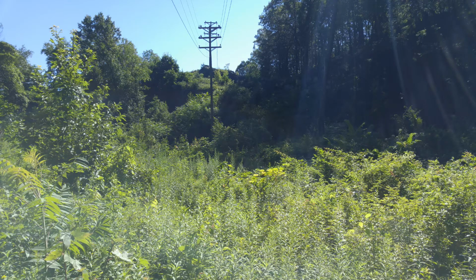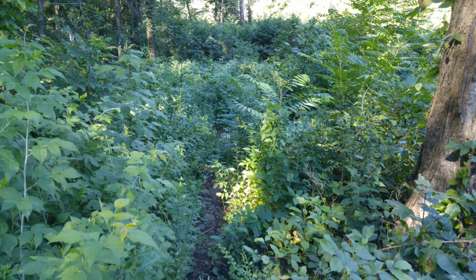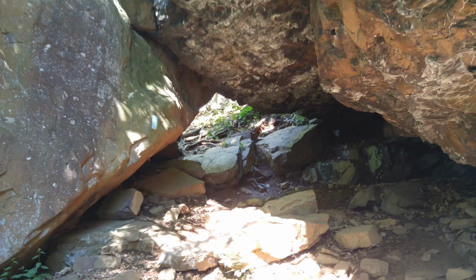This is probably the most overgrown part of the trail. I actually took a picture of the growth and sent it to the Connecticut Forest and Parks Association, asking if someone could come down here and clear that. It actually is kind of wet in some areas as well, down there. It's no more than 20, 30 yards.